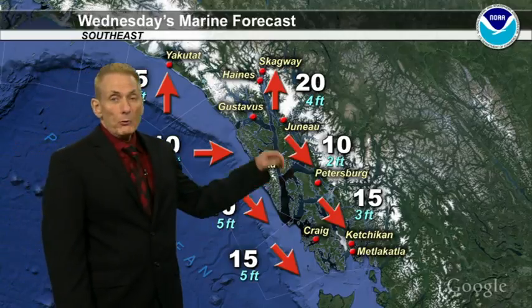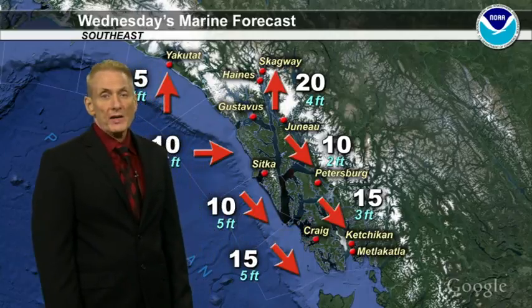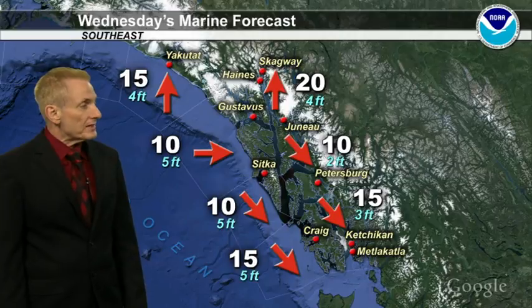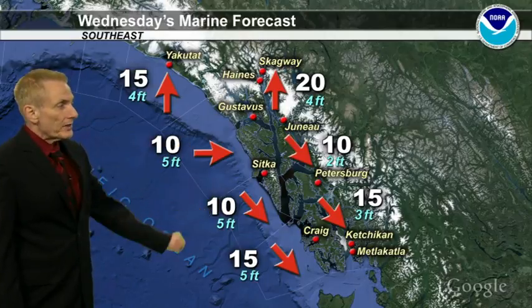No change for Wednesday afternoon up there as well, but the winds get a little more organized here, but still light northwest 10 to 15 or 5 to 15 knots with 2 to 3 foot seas, and pretty light winds here now along the coast. Northwesterlies at 10 to 15, getting kind of squirrely and variable up here to the north. For Prince William Sound, light variable winds tomorrow, seas less than 2 feet.